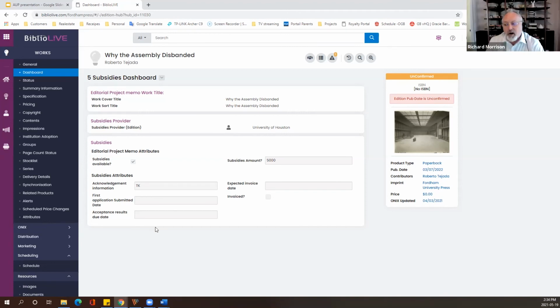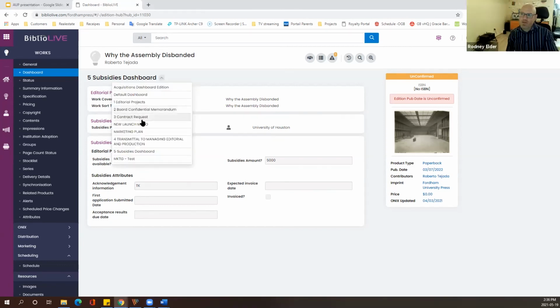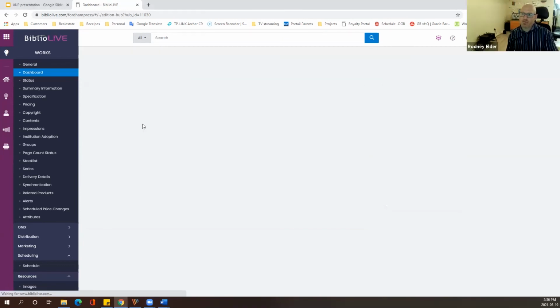But right now, when Fred submits his annual report to the administration at the university, he sends an email to each of us asking, can you send me all the subsidies you received for the fiscal year? And then he tallies them up. Going forward, he won't have to do that. Right. And those are really good things to show the administration, the subsidies that the press is receiving. So to be able to just do it on my own through Biblio would be great. Then we have this new launch memo.